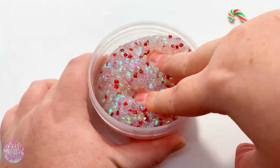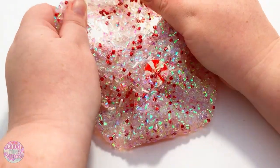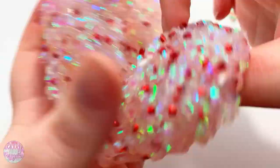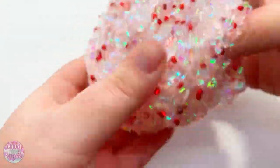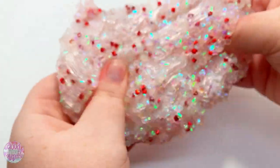It's scented like peppermint. It's pretty strong and it's really nice, and it's a bestseller from last year. So I really recommend grabbing it this year. Because it's flippin' amazing, and I think you guys will really like it. It's super crunchy, super packed with beads. Bingsu bead slimes are always just a bestseller.